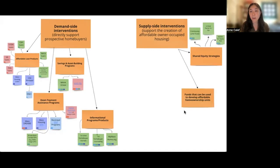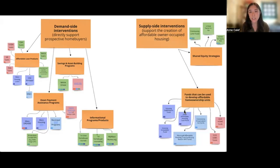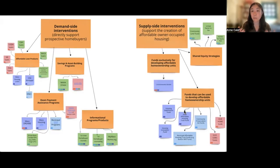In Massachusetts, there are also a number of funds that can be used to develop affordable homeownership units. Some of these are federal funds, such as the HUD HOME Funds or their Community Development Block Grant Program. We also have a number of state funds that can be used to develop affordable owner-occupied housing, and some cities and towns choose to develop their own funds, often using their Community Preservation Act funds. It's important to note, though, that these funds can be used for other projects as well, and often are used more for the construction of new rental housing than they are for the construction of new homeownership units. In Massachusetts, we're lucky enough to have exactly one fund that does exclusively support the development of affordable homeownership units, and that is the Commonwealth Builder Program, which we profile in depth in the second section of our report.